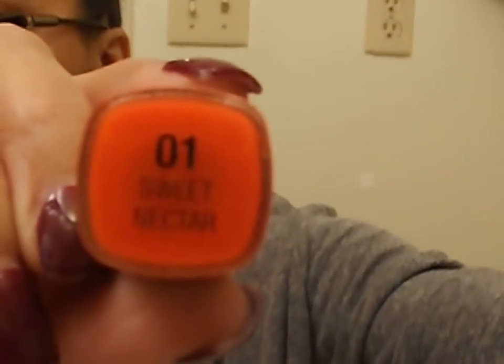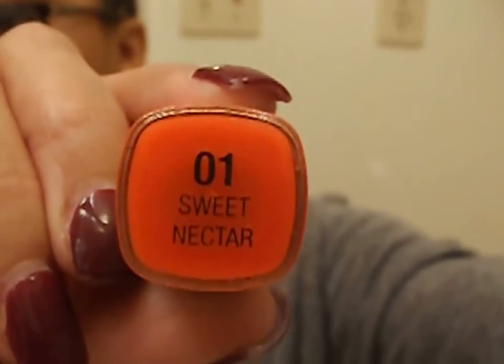Next is number 1. It's called Sweet Nectar. It's a very, very fun orange. I think you gotta be a little bold to wear this, but I'm down for the cause on it. It looks great with my skin complexion, too. So that is the color.